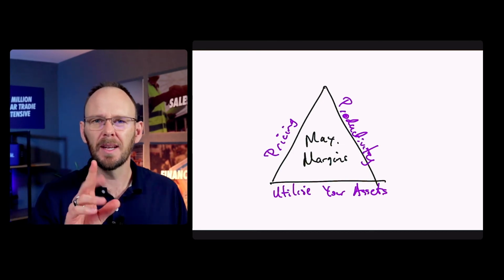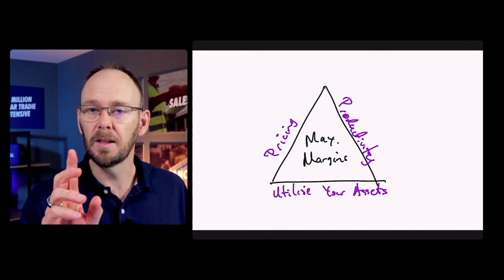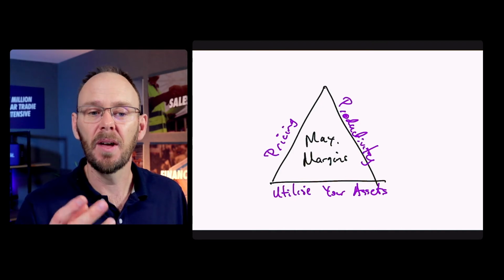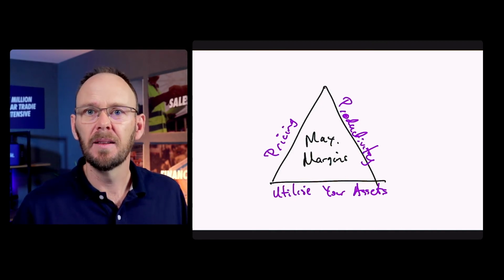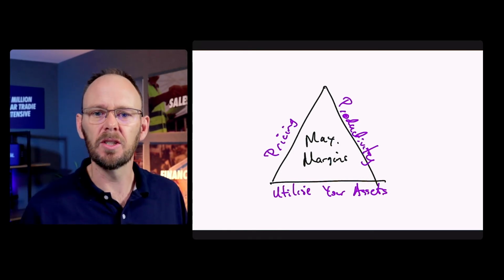You can only spend each hour of labour that your tradespeople have once. Once you've spent it, you've sold it, you can't get it back. And if they have high margin work that's 50% gross margin, they're going to be a lot more valuable to you than if they're doing work that's 20% gross margin. So that's utilise your assets.